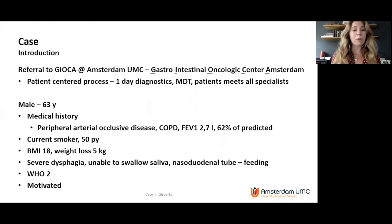This patient was a male, 63 years old. He had a medical history of peripheral arterial occlusive disease and COPD with a FEV1 of 2.7 liters. He was a current smoker. He had 5 kilograms of weight loss with a BMI of 18 and very severe dysphagia and was unable to even swallow saliva. When we saw him first, he was already on tube feeding. He was part of the day in bed, but when he came to us, he was very motivated and ready to change his lifestyle.